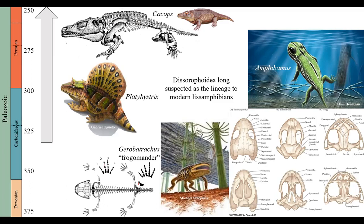And that armor is thought to fuse together and help make the body rigid. It's one of these ways these animals can become terrestrial, hold themselves up, and it's not at all what reptiles and mammals do. It's a different kind of way to do that.